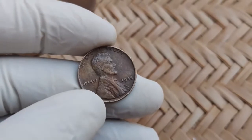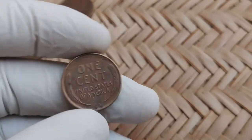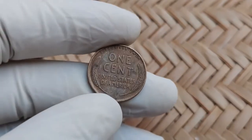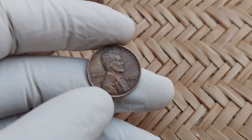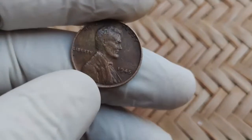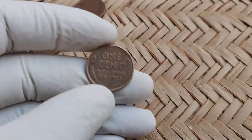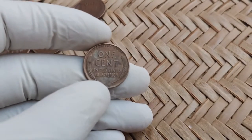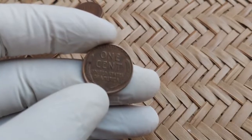Get it professionally graded by a trusted service like PCGS or NGC. Their certification adds legitimacy and increases the potential sale value. Then, you can contact auction houses, coin dealers, or sell it through online platforms specializing in rare coins. But remember, only deal with reputable experts. A coin this rare and valuable needs proper handling.